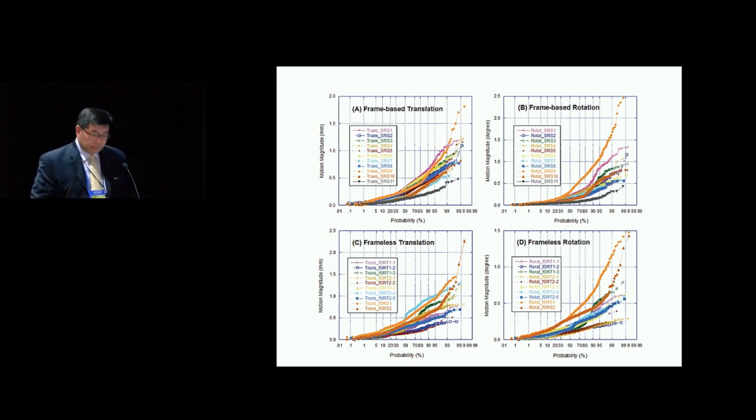And so, for example, okay, you can't see the mouse here. But anyways, you can see on the upper frame, where it's frame-based translation, and the one below it, which is C, frameless translation, you can pick out which patient has that steep curve that's going up. That's the same person right there.